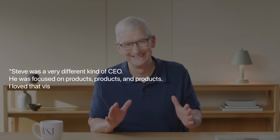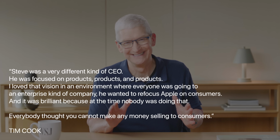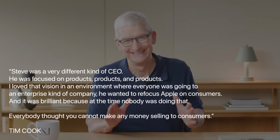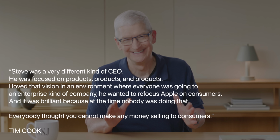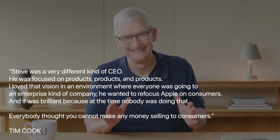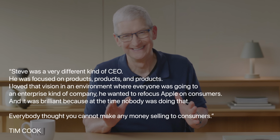In an interview with the Wall Street Journal, Cook said, "Steve was a very different kind of CEO. He was focused on products, and products. I loved that vision in an environment where everyone was going to an enterprise kind of company. He wanted to refocus Apple on consumers, and it was brilliant because at the time, nobody was doing that. Everybody thought you can't make any money selling to consumers."